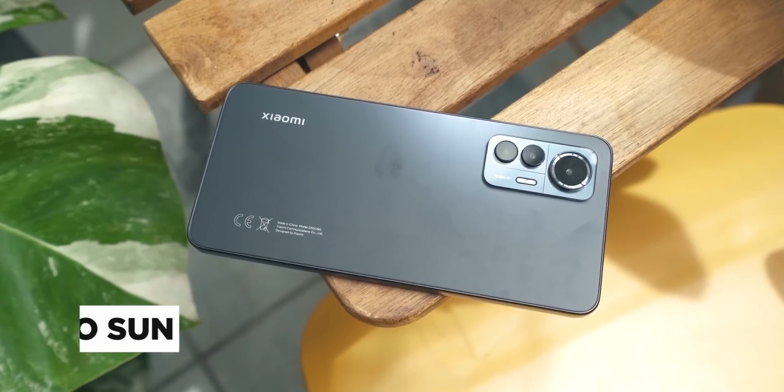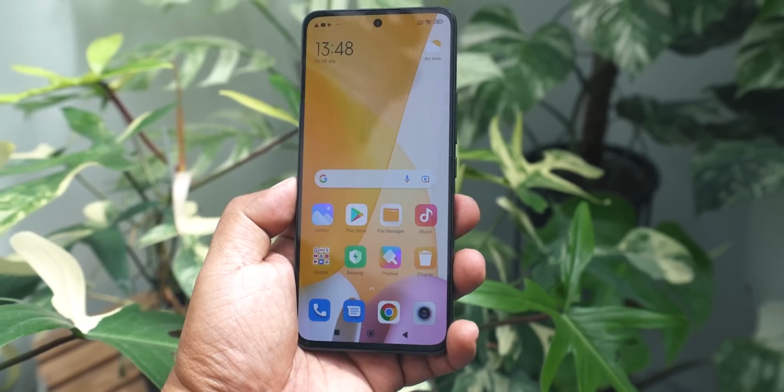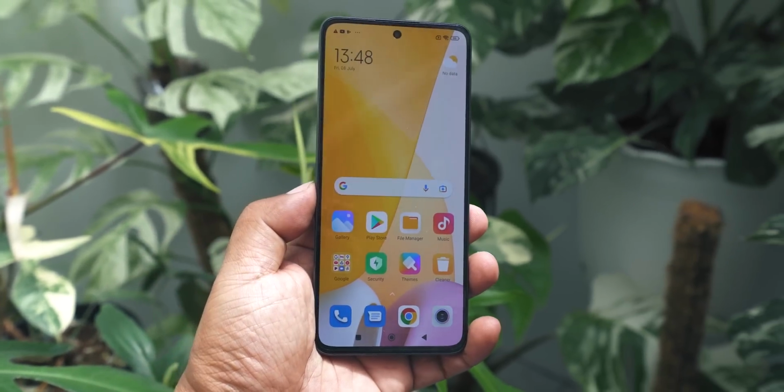And today, we're gonna give you a rundown of the new Xiaomi 12 Lite and tell you if it's really worthy of its place in the Xiaomi 12 lineup.